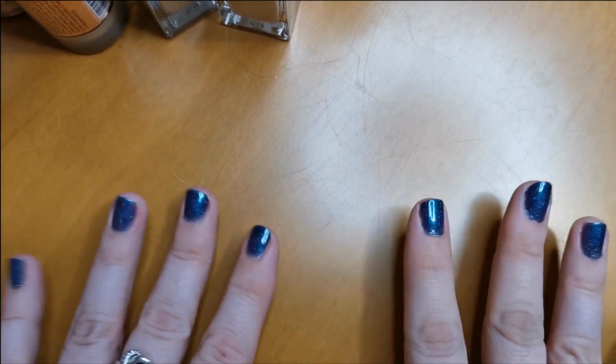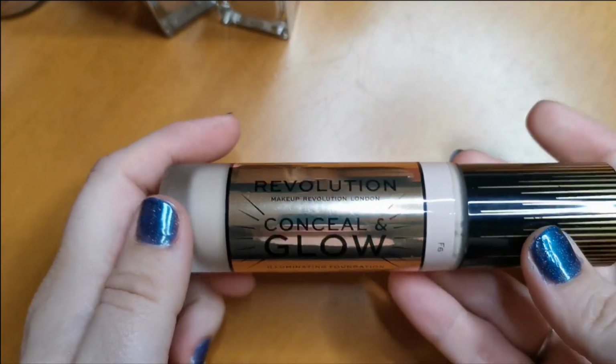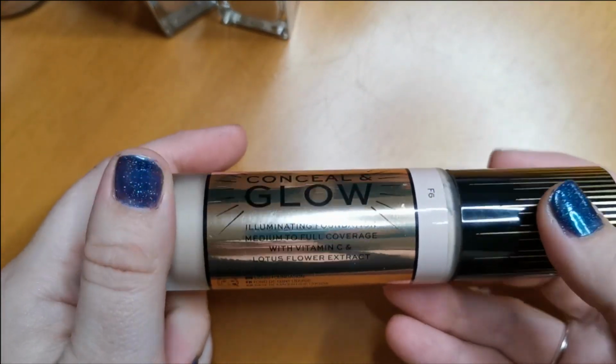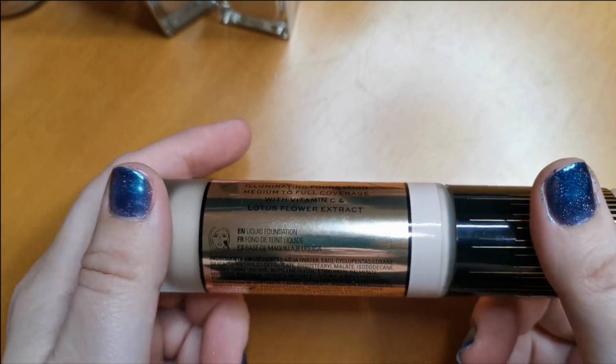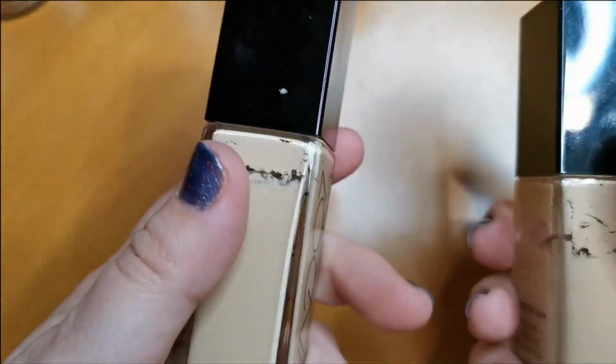Okay guys, so now moving on to foundations. I'm going to start with the Revolution Conceal and Glow. I do really enjoy this foundation. I think it looks beautiful on the skin. Not one of my favourites, but I do really like it, so I am going to keep a hold of that one.